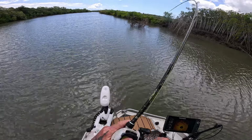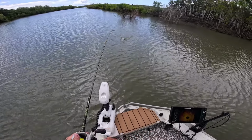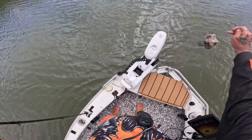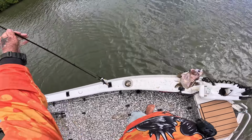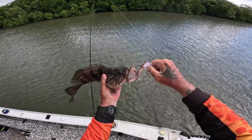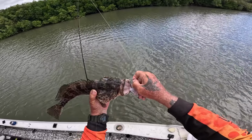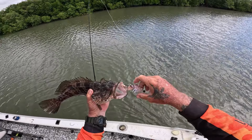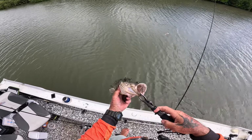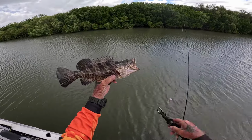Here we go. Got him. Cod that time. Nice little codly. I want to hook out without hurting him. All right, I'll be back. Yeah, nice little fella, beautiful fish. I mean, look at that, close your mouth.